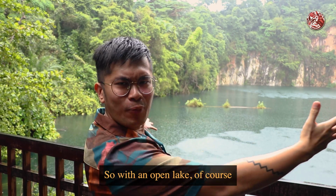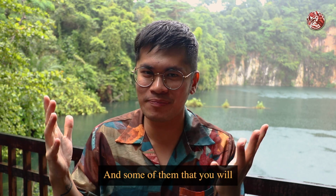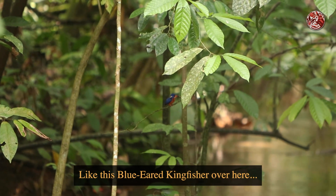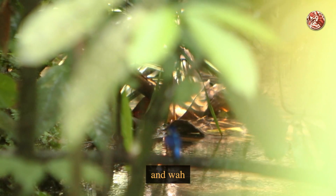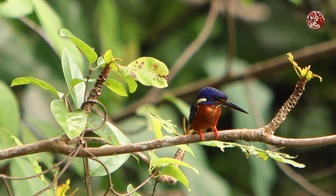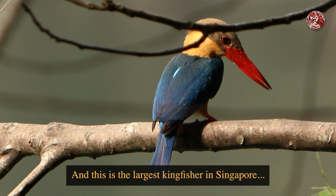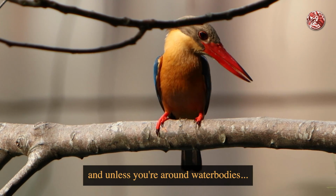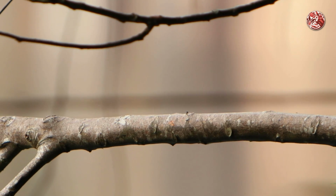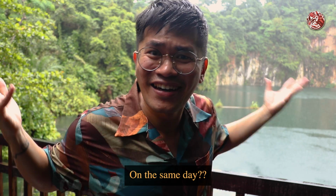So with an open lake, of course you'll get to see a lot of diving birds, right? And some of them that you'll actually see around here are kingfishers. Like this blue-eared kingfisher over here, and wow, this one is one of the rarest species. Right, and also you have this stork-billed kingfisher, and this is the largest kingfisher in Singapore, and unless you're around water bodies, right, they are also pretty uncommon. But hey, I've actually seen both of them here on the same day. What?